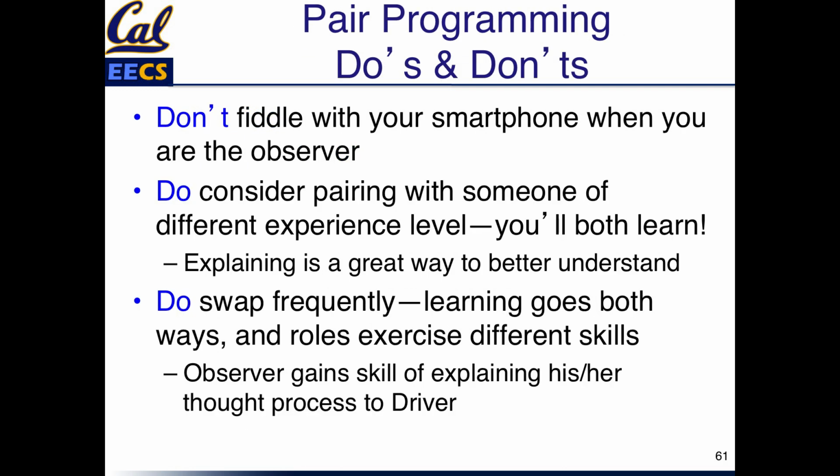So the do's and don'ts: don't be using your smartphone. It can work for people of different experience, and you'll both learn. A great way to learn things is to try to teach them. If you want to become a teaching assistant, that's a great way to learn things, by trying to explain them. And swap frequently. Please swap frequently. You exercise different skills when you're thinking tactically versus strategically, and it's a good thing to do.